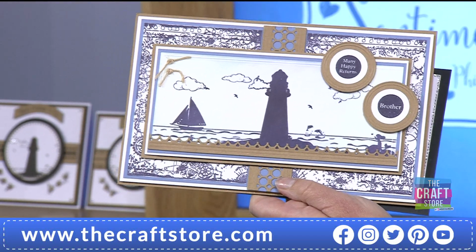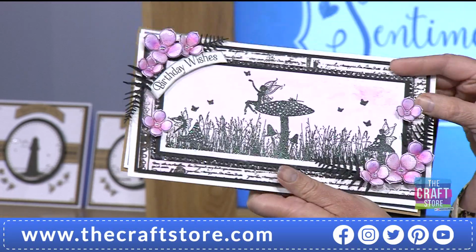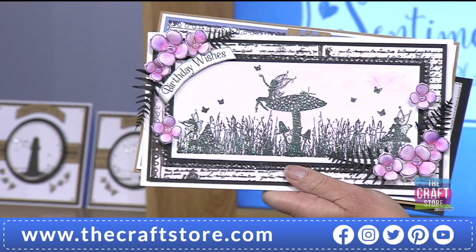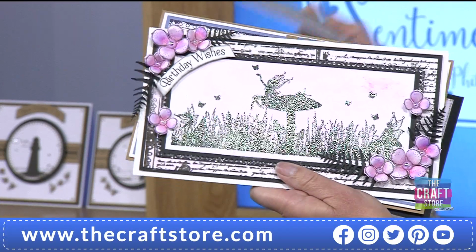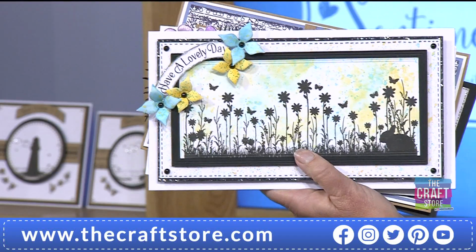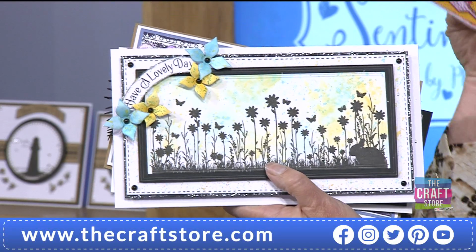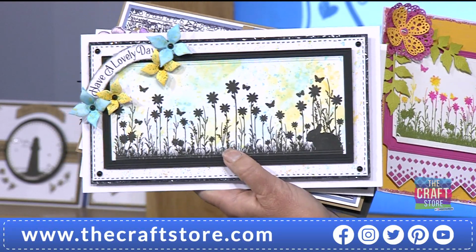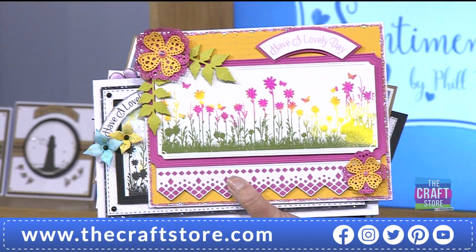Now, this is a good indication of how much I love these stamps. I've made about 24, 25 samples with these. Have you? In fact, I was messaging Julia going, I need to stop. But as soon as you start using them, you just get so many ideas. There are so many different techniques you can use with silhouette stamps. In fact, the one that I'm showing you there is silhouette, but then using the silhouette stamps with the colour, it looks incredible.